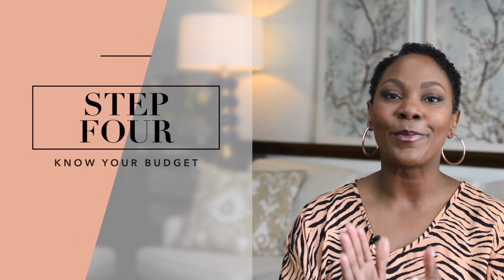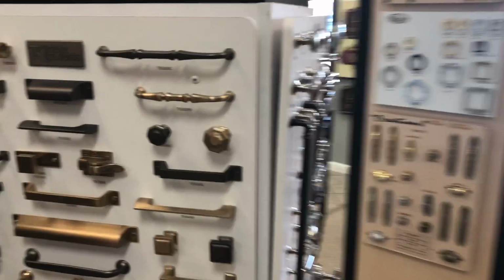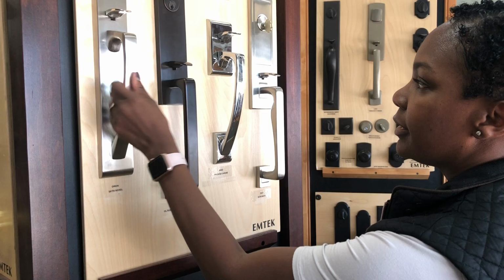Finally, know your budget. And when I say know your budget, I mean for the entire category. When I think about hardware, I'm not only thinking about cabinet hardware, I'm thinking about, do I need new interior door hardware, exterior hardware? So when you walk into your appointment with your specialist, you want to be able to give them a full line item budget for whatever scope you are covering with that meeting.